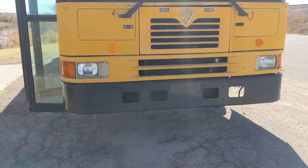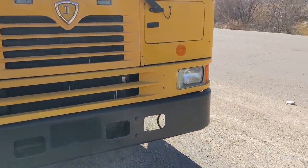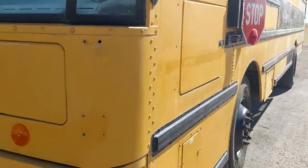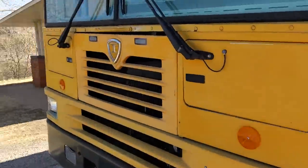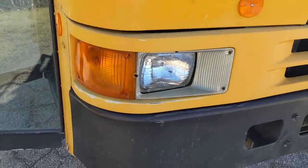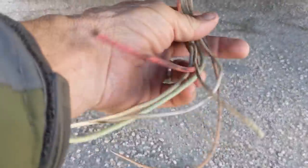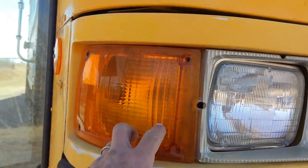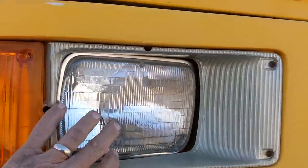Sorry about the background noise. Let's go take a look. So this bus has turn signals and a headlight that work on the driver's side. But no headlight function and no turn signals on the passenger side. And of course, that would be a clue because this bundle of wires, those are the wires that are connected to this corner module up here. So the marker light, turn signal, headlight, I'm going to splice all those together.